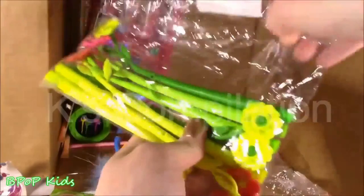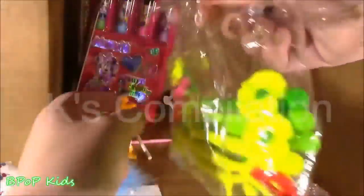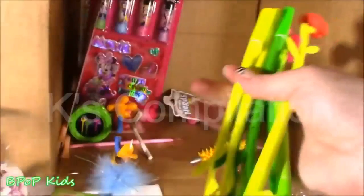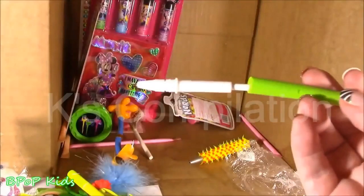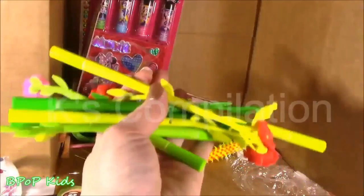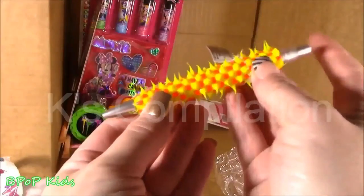Wasn't expecting it. And, I remember these. Oh, there's a whole bunch of them. They used to be like these little decorations, but they're also pens. If you can believe it, there's like a pen at the end of it. And they look like flowers. Super cute neon colors. Whole bunch of those.